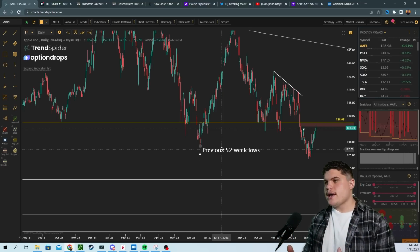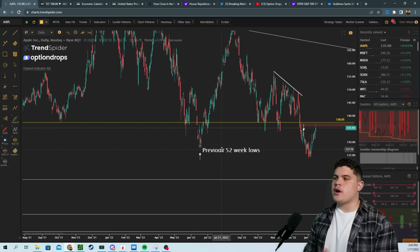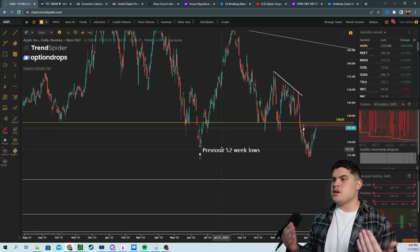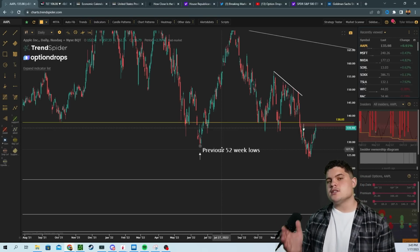So a few plays, good opportunities, things I'm liking on the market. Nothing really for swings. When I'm going swings, again, that's just my QQQ position to the downside set for March. But these are some good scalping ideas and setups for the market.